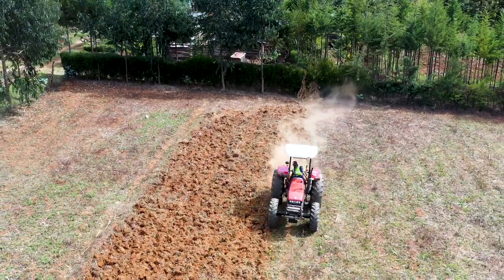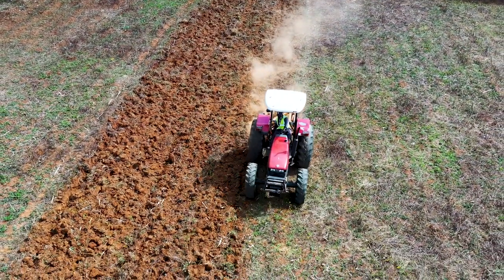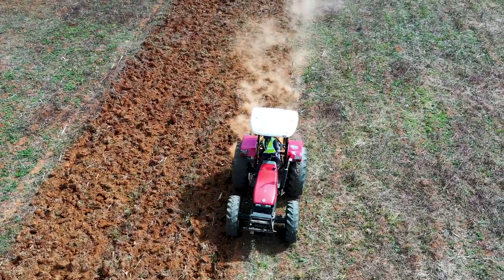Because we are restricting tillage to where the seeds or the fertilizer will be laid, we now have other benefits that come about by doing so. The first benefit, of course, is that it is less costly because we are not tilling all the land as we usually do in conventional farming. We are only restricting tillage to around 15% of your overall land. So it becomes cheaper in terms of time and fuel consumed. It is a faster operation. It is also an operation that can be done during the dry season.